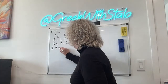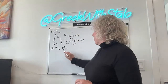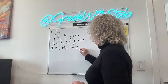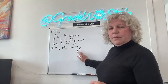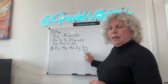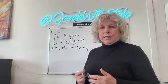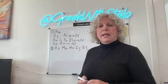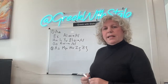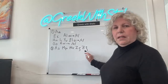We learned lambda, mi, ni, zeta, uppercase and lowercase, and xi, uppercase, lowercase. And these don't present any problem as far as pronunciation goes. Lambda sounds like L. Mi sounds like M. Ni sounds like N. Zeta sounds like Z. And xi sounds like X.